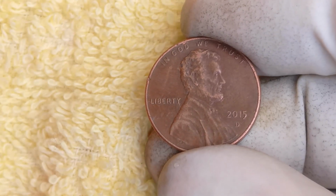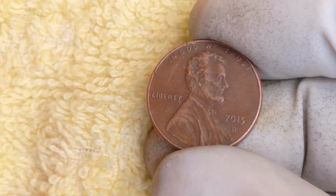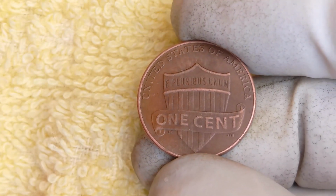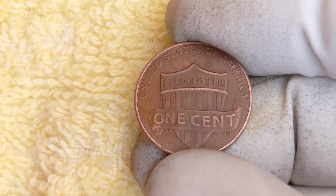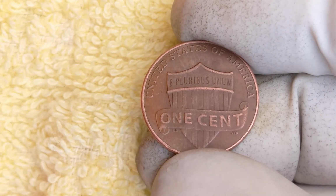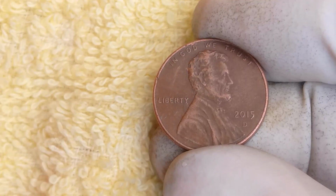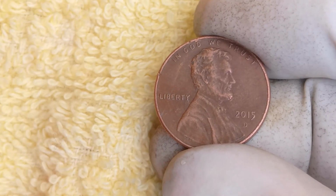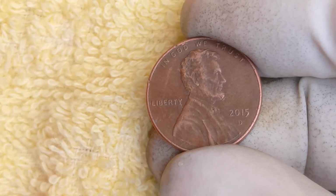Now, let's talk about the jaw-dropping moment when this coin made headlines in the numismatic world. In a highly anticipated auction attended by elite collectors, investors, and historians, this 2015 Lincoln penny shattered all expectations by selling for an incredible $160 million. The sheer rarity, historical significance, and pristine condition of this penny made it a once-in-a-lifetime treasure that only the wealthiest collectors could dream of owning.